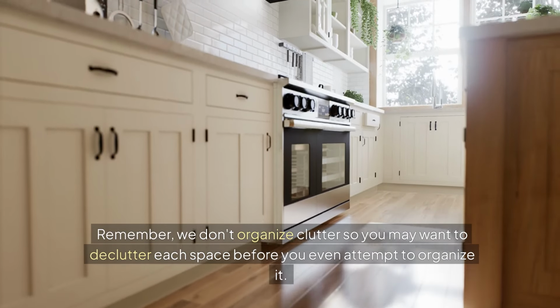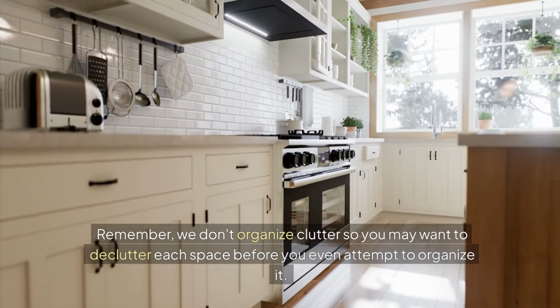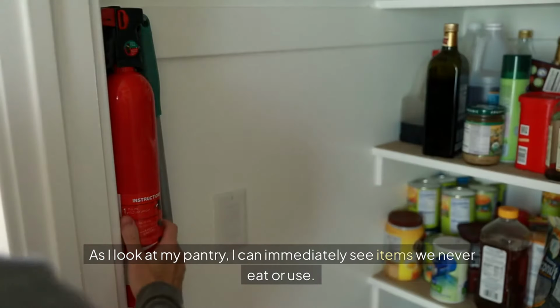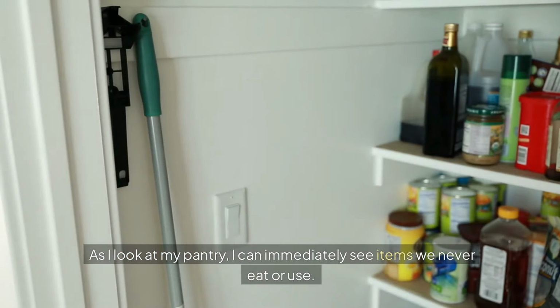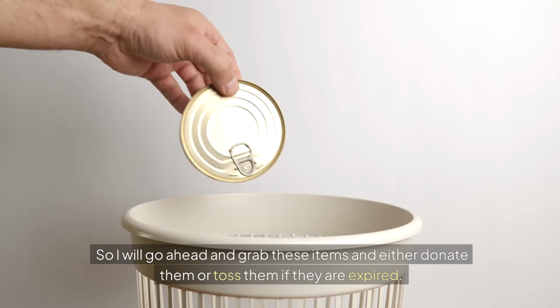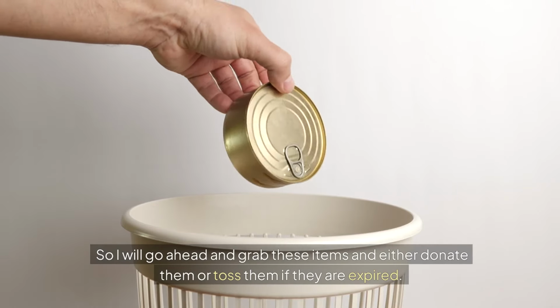Remember, we don't organize clutter, so you may want to declutter each space before you even attempt to organize it. As I look in my pantry, I can immediately see items we never eat or use. So I will go ahead and grab these and either donate them or toss them if they are expired.